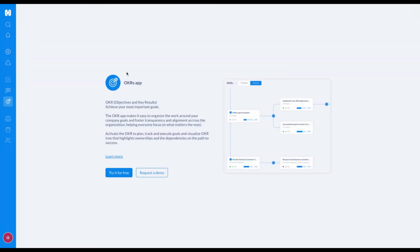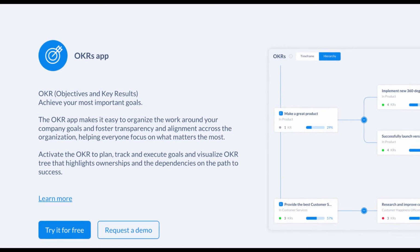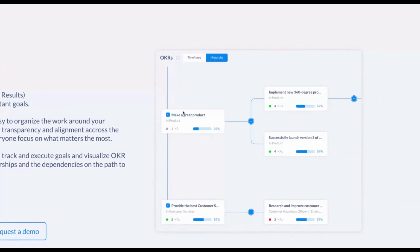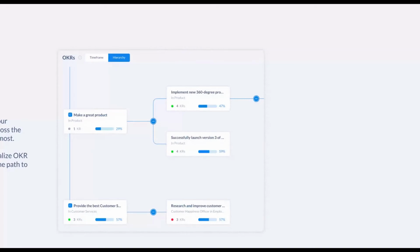And here is one of their main features, the OKRs app. I do not have access because I have a free plan, but you can see here, time frame and hierarchy. They will generate OKRs, that is objectives and key results. Achieve your most important goals. The OKR app makes it easy to organize the workflow around your company goals and foster transparency and alignment across the organization, helping everyone focus on what matters the most. Activate the OKR to plan, track, and execute goals, and visualize the OKR tree that highlights ownerships and the dependencies on the path to success.